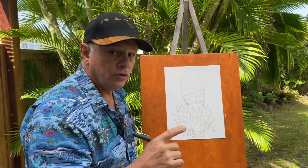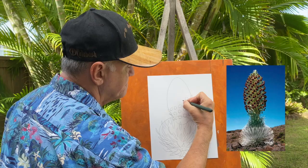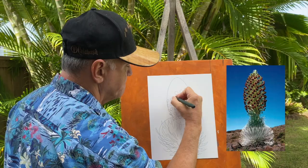Do you notice how the flowers are kind of more like circles as they're right in the middle? And they get kind of sideways ovals as they go off to the side. And I think that'll be enough for my flowers.